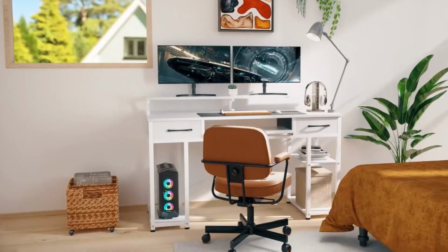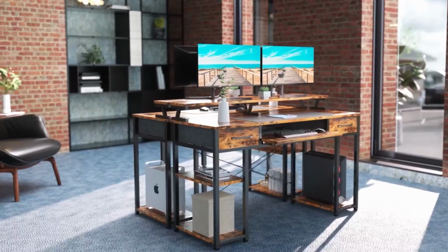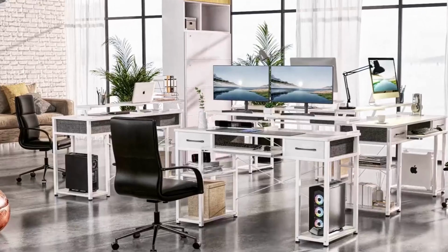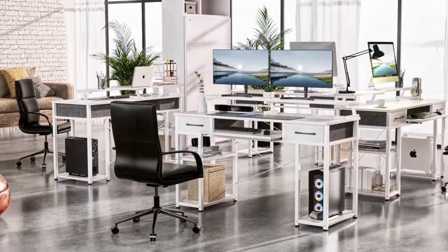One of the standout features is the raised monitor stand. This home office desk ensures a comfortable viewing angle, preventing neck and backache. The spacious design accommodates 2 monitors and other accessories, while the storage space under the monitor stand is perfect for organizing books, pens, and other items.